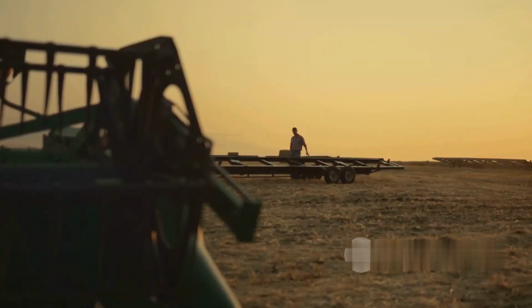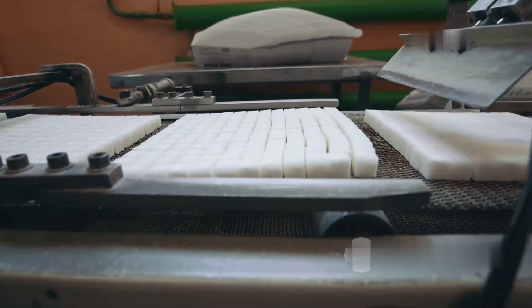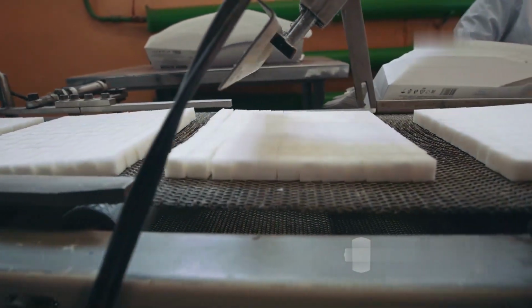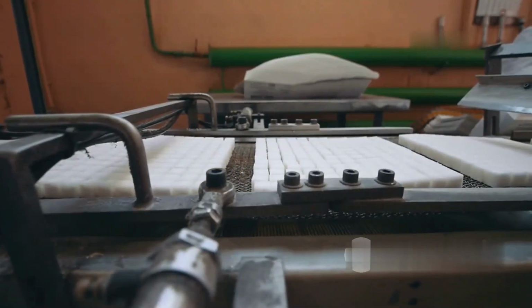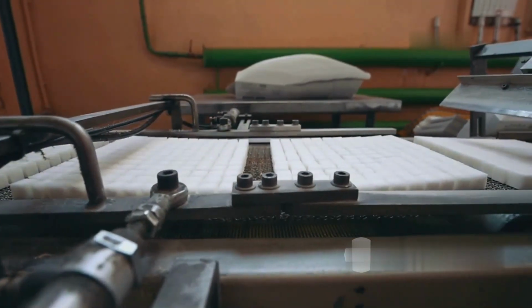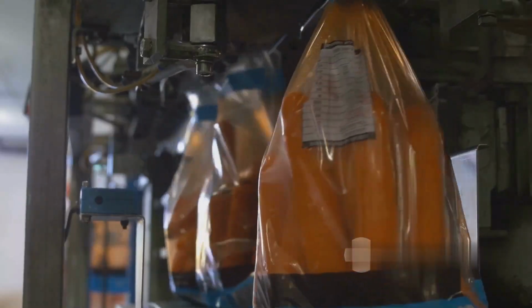So, the next time you rip open a sugar packet or enjoy something sweet, remember the incredible journey it took to get there. From the fields through powerful industrial machines, to the crystal-clear product in your hand. Sugar is more than just an ingredient. It's the result of a highly engineered process, driven by precision chemistry and innovation on a massive scale. And it's all made by machines.